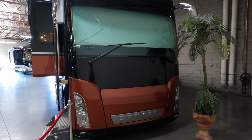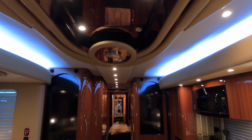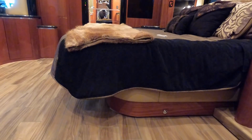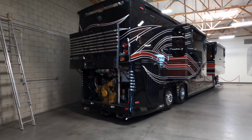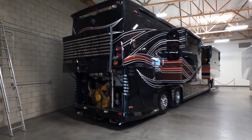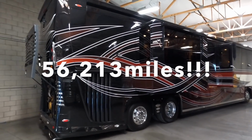It's a beautiful day here at Premium Coach Group in Gilbert, Arizona. This is a 2009 Newell coach with the Cat C15. It's a low mileage coach.